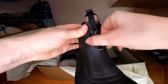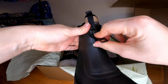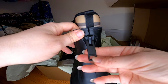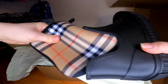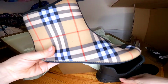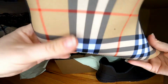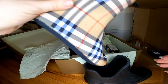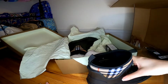This is just decorative, I guess. It's not really, oh no, actually it's opening, but nobody really wants to open it. So this says Burberry here, and this part is all rubber, and this sock is detachable, so you can actually take it away, wash it, clean it, dry it, and then just put it back. So it's super easy, super light, and actually kind of convenient.